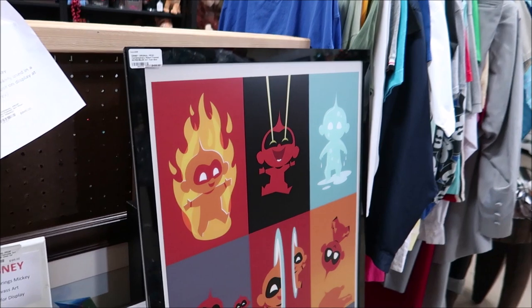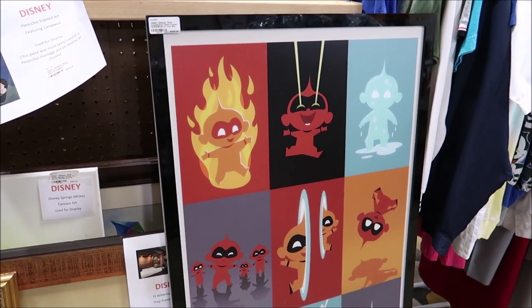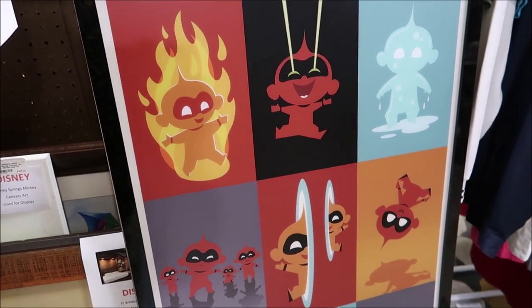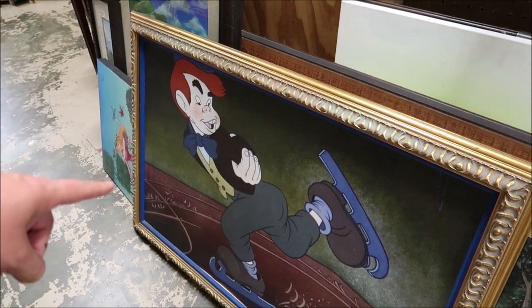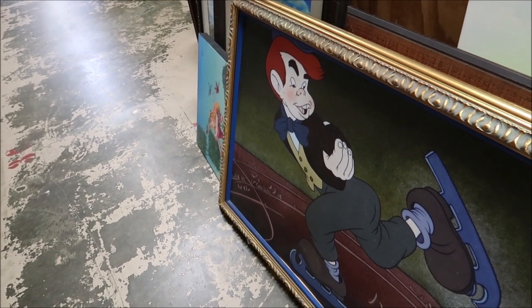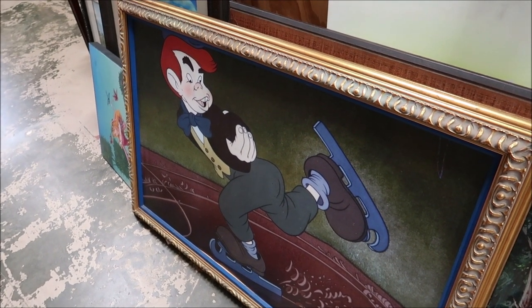But take a look at this. Like I said, not everything is old. This is the room artwork from the Contemporary, the Incredibles Rooms. Isn't that so cool? This is selling for $499. I love it. And then they also have the Pinocchio framed artwork from Lampwick here. That is another cool piece. If you're a big Pinocchio fan, you'll like this a lot. $995 for that, but it's just so beautiful.